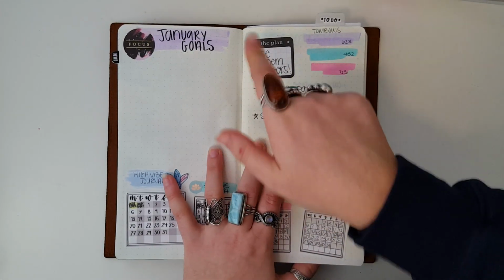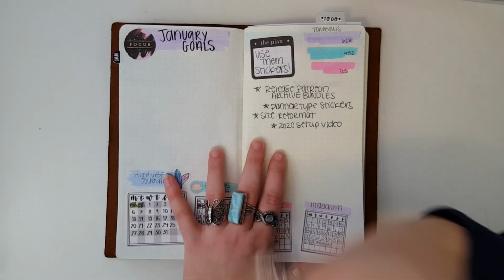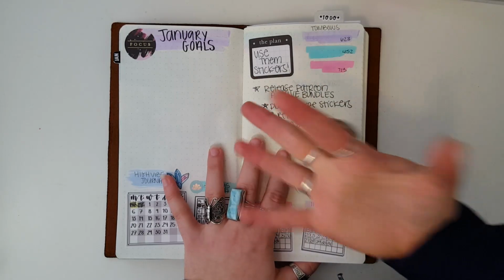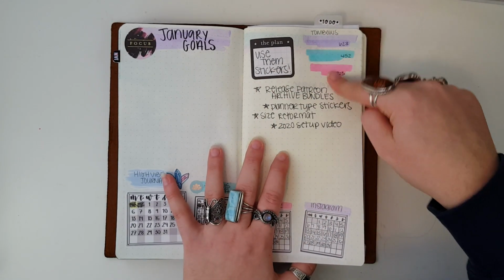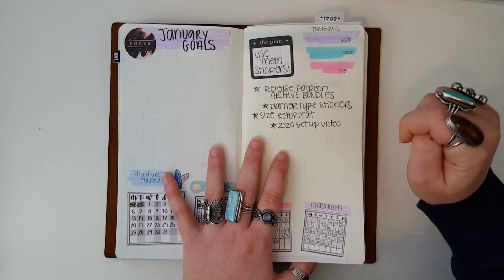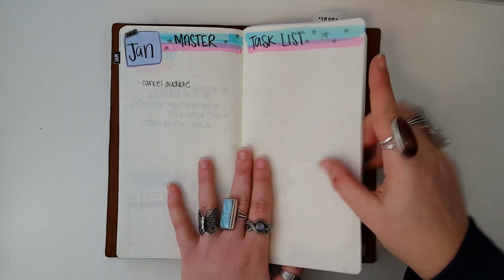I really need to use all of my stickers this year. I have way too many. I love them, so I keep buying them, but I really need to make it a point to use them more in my bullet journal. So that's there to remind me. This is my color scheme for the month, and just some goals that I need to continue filling out.